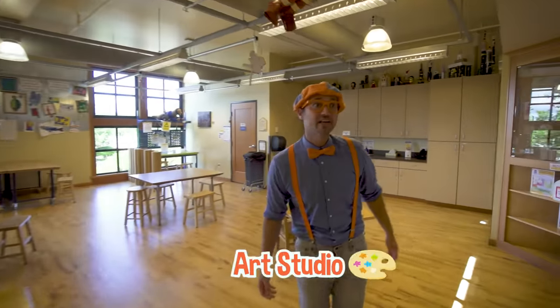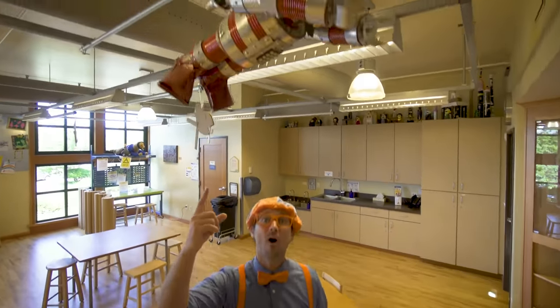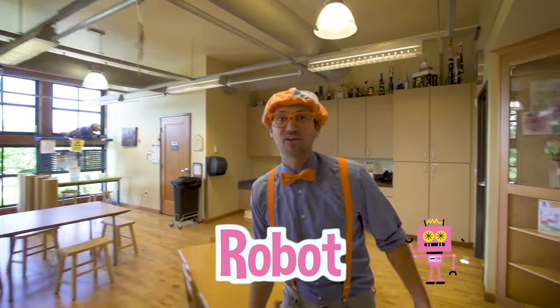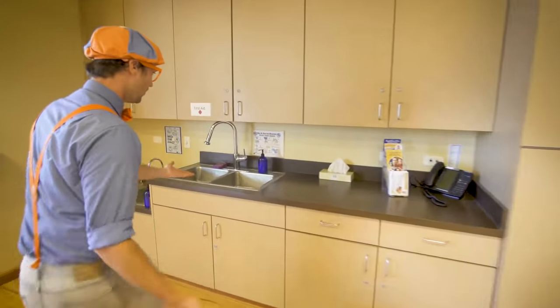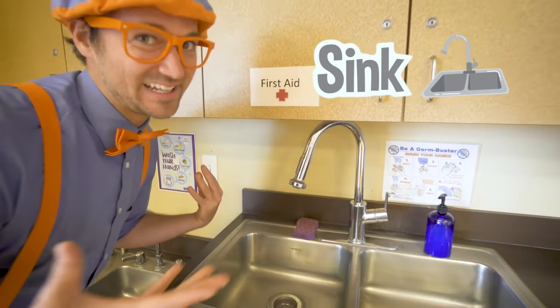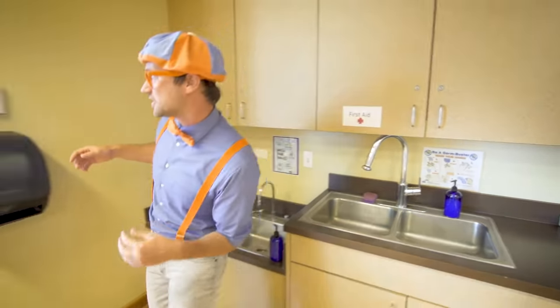Whoa, this looks like an art studio. Whoa, and check that out. That looks like a homemade robot. That's pretty cool. Yeah, that is art because someone made it. Ooh, even a sink, so then you can wash your hands. So you might get a little dirty in the art studio.